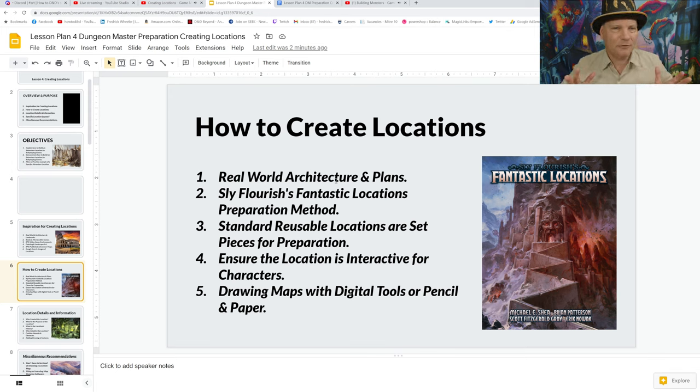It would be better for me, I feel, ultimately, to promote Sly Flourish's fantastic locations, which is not tied to any specific game system, if I remember right. I can't remember exactly, but I'm pretty sure that's the case. Real world architecture and plans. Yes, Sly Flourish's fantastic locations preparation method. Yep, we talk about that.